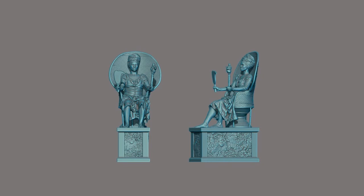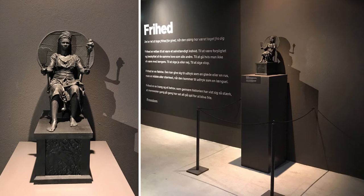We're going to show also one of the first prototypes that were printed. This is actually in the Workers' Museum in Denmark, which is significant because, as we mentioned before, when you think about the larger context of Danish history, she was the leader of one of the largest labor revolts in Denmark, or in the Danish Empire.